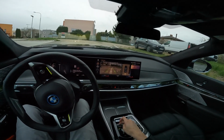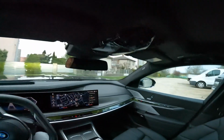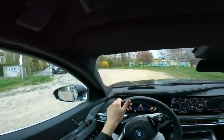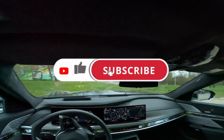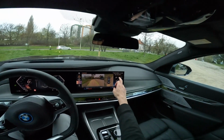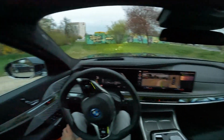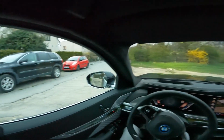Alright, I'm gonna stop and go into drive and go forward, and I'm gonna try that again with a different route. Wow. Let's try that now. Wow. You can see in the camera the path. Wow. Right now it stopped by itself.